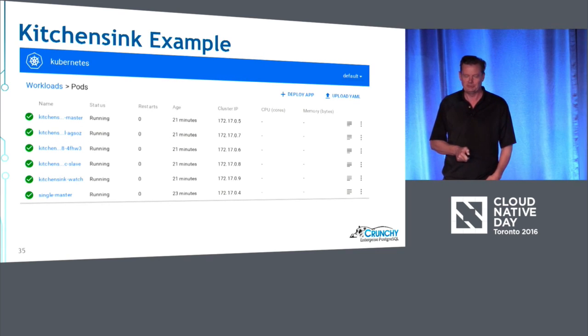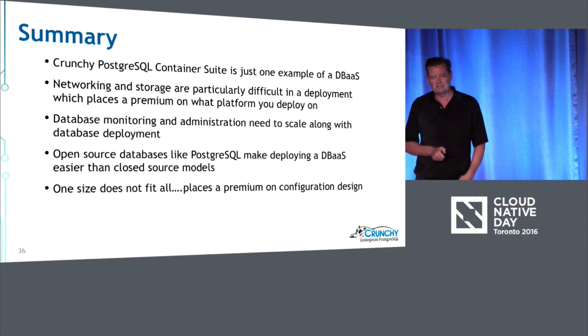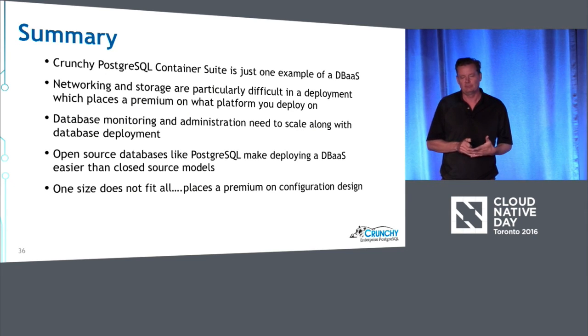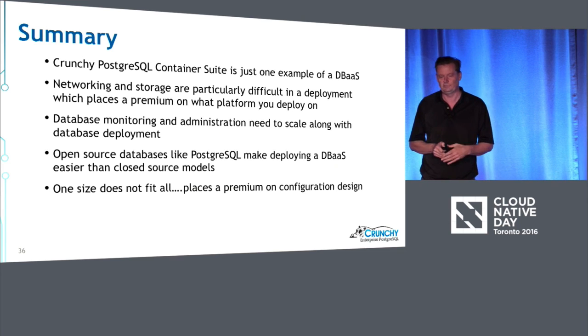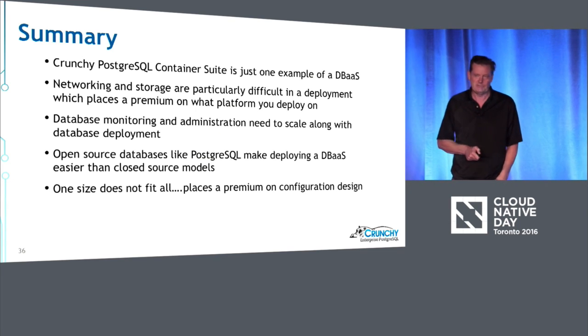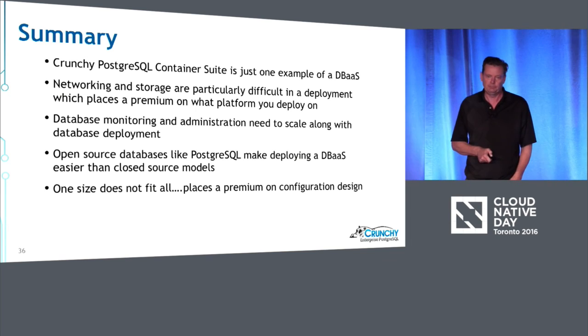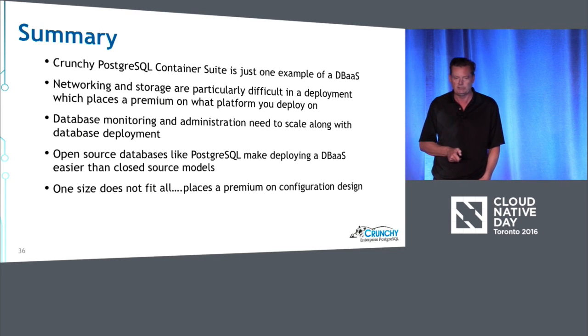That's just the dashboard for Kubernetes because there's nothing else graphical to see. And then just to summarize, the Crunchy Postgres Container Suite is just one example of a database as a service. There's lots of other ones out there that are being built or have already been built. But I think it is representative of the kinds of issues people would run into if they were going to build their own database as a service suite.